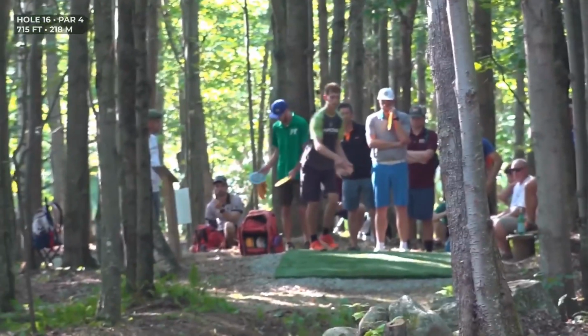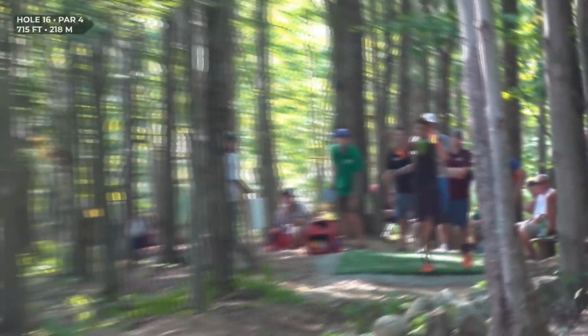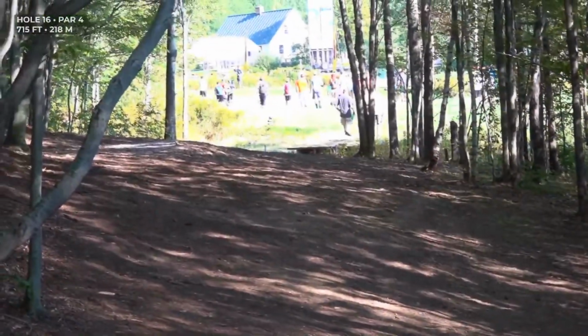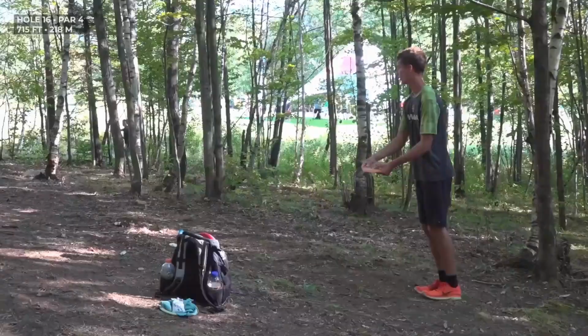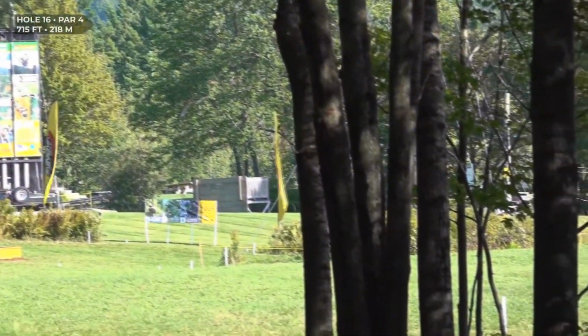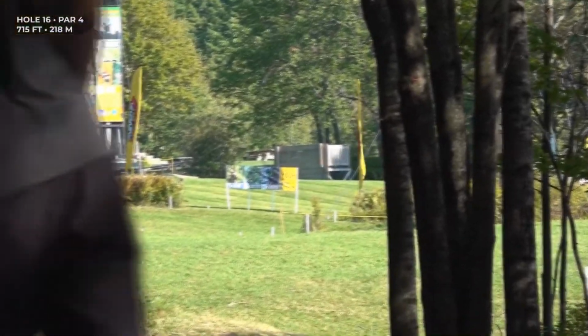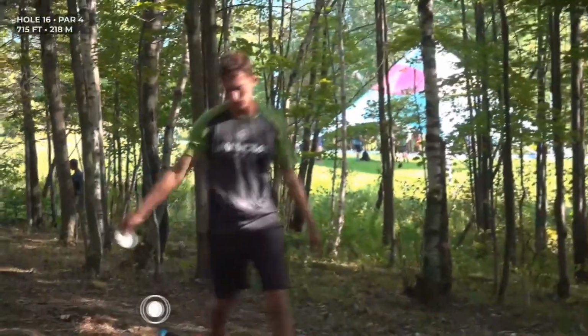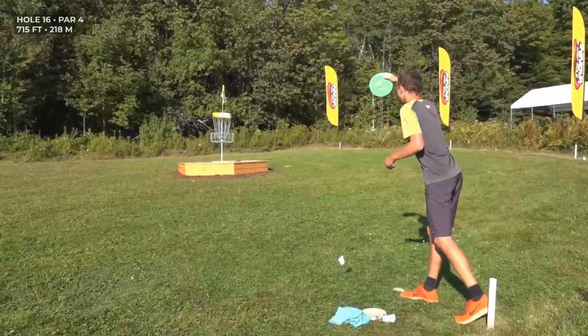So Calvin has a really big advantage of growing up and playing in Florida, where pretty much 90% of the courses have low ceilings and they force you to throw very low driven shots. What I mean by that is when you play disc golf in Florida, you can't really throw big flexing shots like what you just saw here. You really have to be able to throw straight discs on a straight line and be able to throw them very far as well.